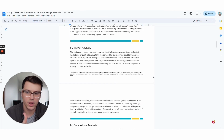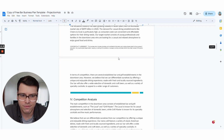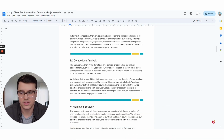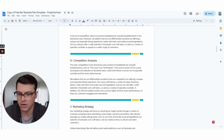So key point number 1: you need to demonstrate that there's room in the market for the bar that you're going to open. Moving forward, competitive analysis, kind of similar to what I just talked about, an elaboration of the market analysis. This isn't another key point, but again, put in your most significant, most similar, or closest competitors, and maybe talk about what you're going to do that's a little bit different. Can you offer something complementary to them? That speaks for itself.